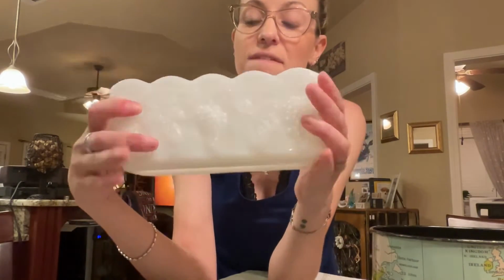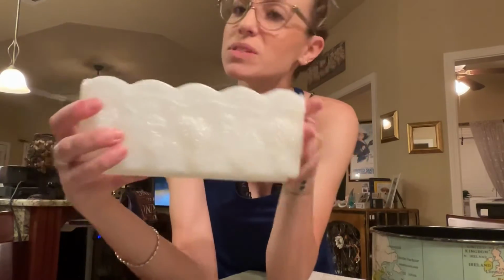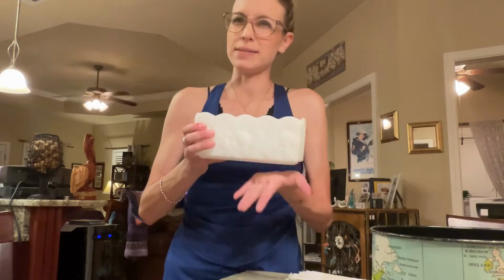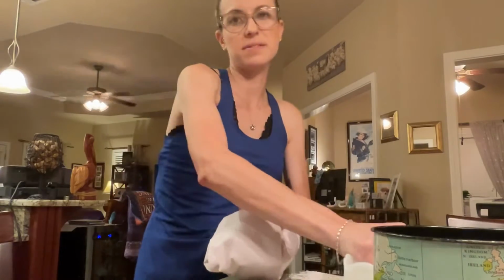So yeah, so this is a Fire King grapevine pattern planter that I really liked. So I thought that was a little bit different. Plus, you don't really see planters in glass. Not anymore, I guess. I don't know. I don't have plants, so I do ceramics for the fake stuff that I do have, like small planters, I guess, but something like this shape, I'm not sure, again, I could be wrong.